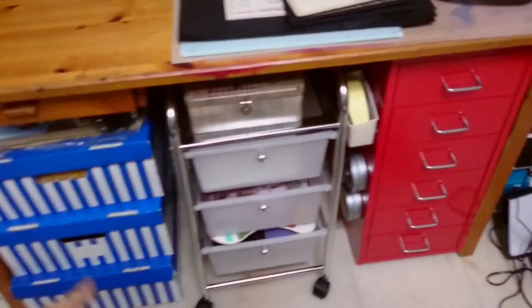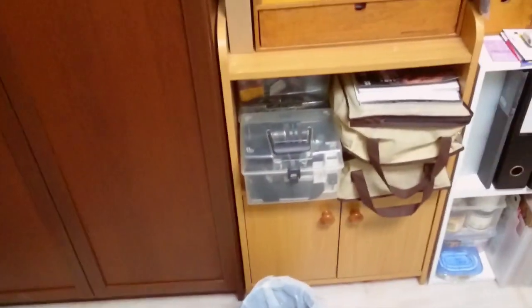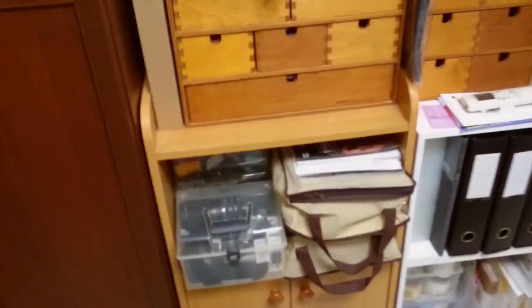Yep, I'm gonna screw it over, and here's just storage of general stuff. My printer is there at the corner of your eye. And the bags, which I'm too lazy to manage and keep, but I will.